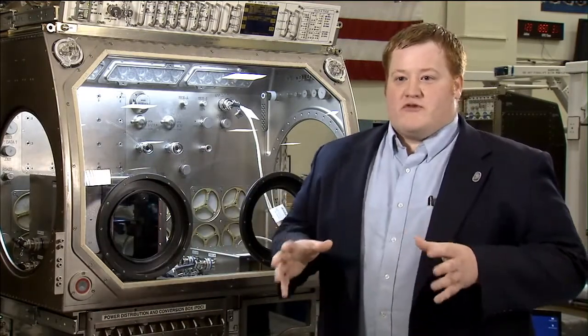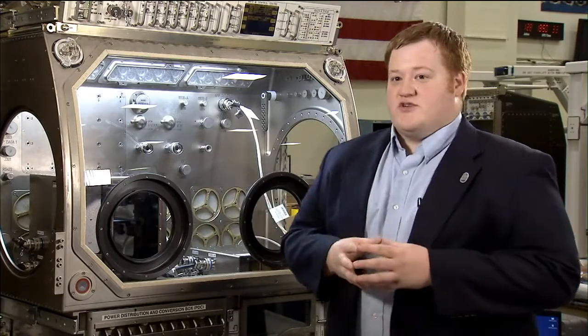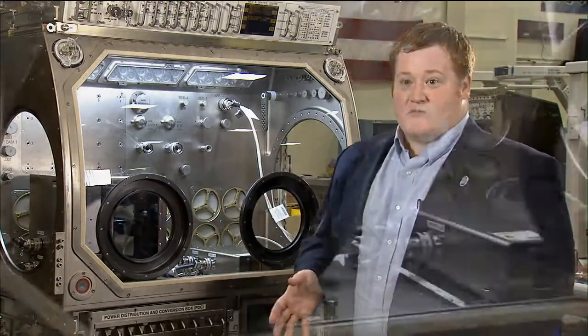We've done a full circuit of integration tests with the glove box, just to make sure it works, because this is identical to the one on orbit. So we plugged it in, and as you can see, it's printing now. So that test was first-hand experience. You guys get to see that it's working.